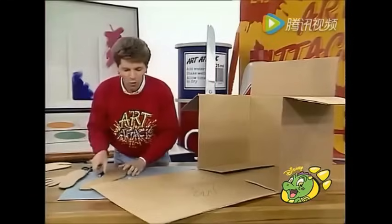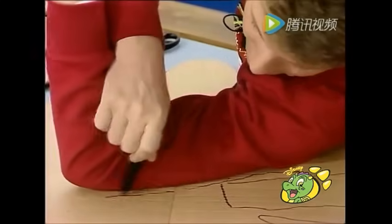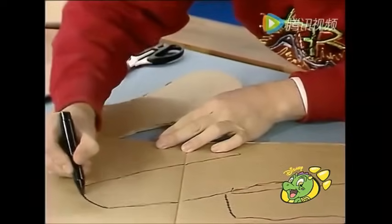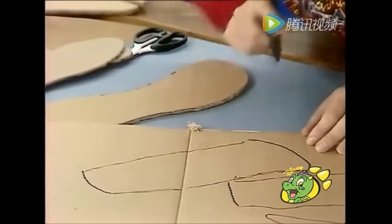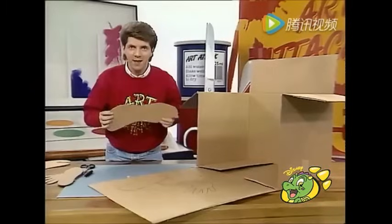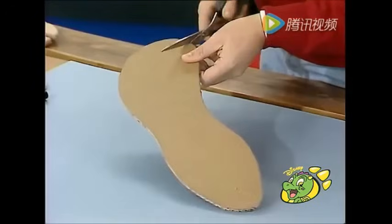I then thought, what would happen if I drew around the top part of my arm, just like that, join those bits up, and cut them out. Well, guess what? It looks something like that. So then, just get rid of that. I started to cut some slots.